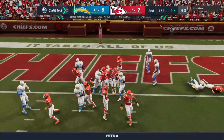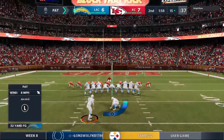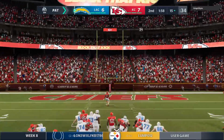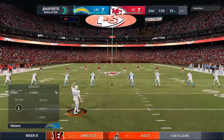And he is into the end zone. Touchdown, Los Angeles. It's the fullback. His second touchdown on the season. And the Chargers are an extra point away from tying this thing up. It's up and good, and we're tied at 7 here in quarter number 2. Game at 7.